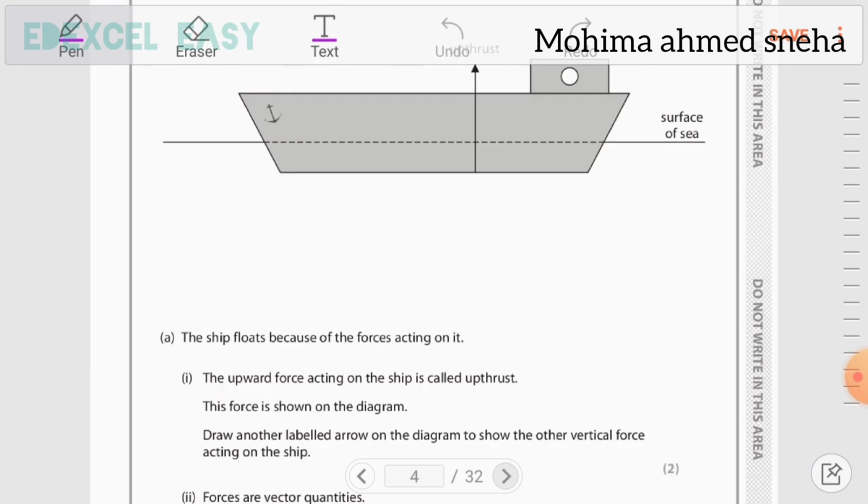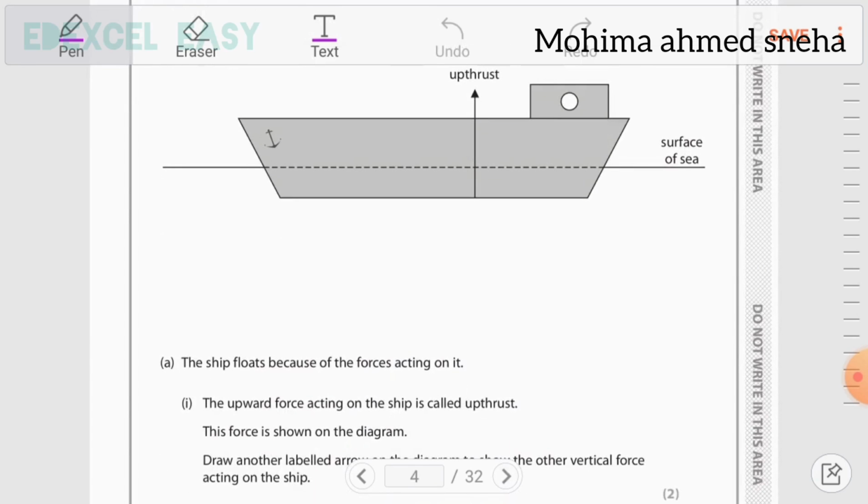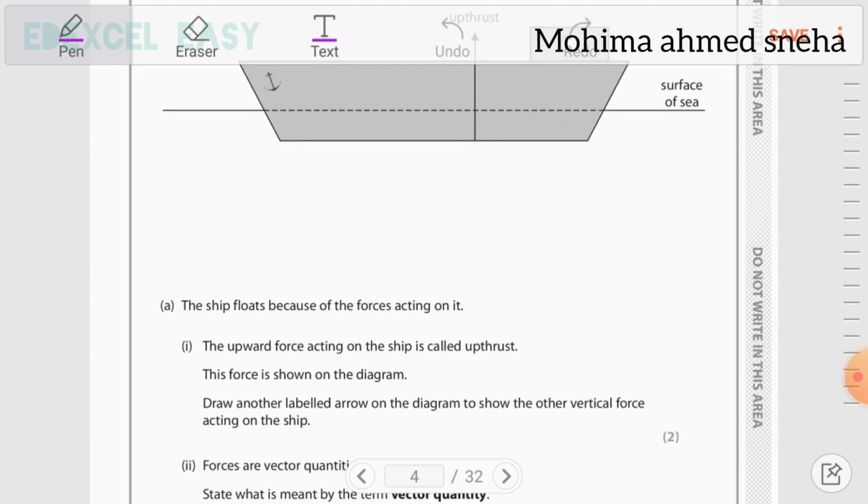Moving to question number 2. The ship floats on the surface. The ship floats because of the forces acting on it. The upward force acting on the ship is called upthrust. The force is shown on the diagram. Draw another labeled arrow on the diagram to show the other vertical force acting on the ship.